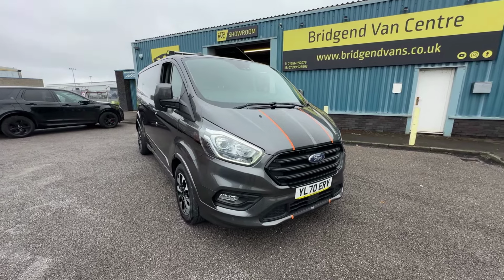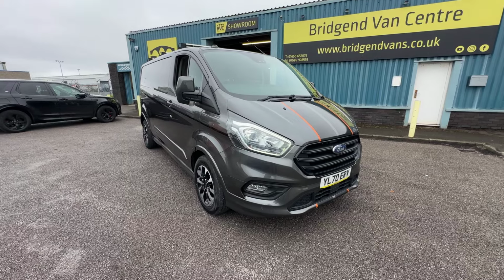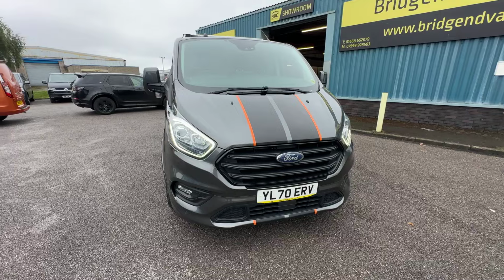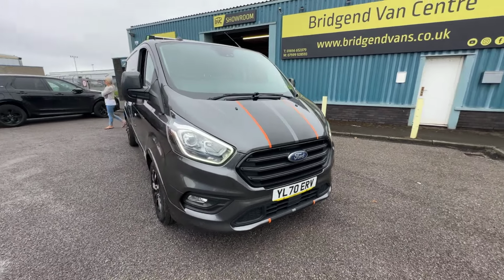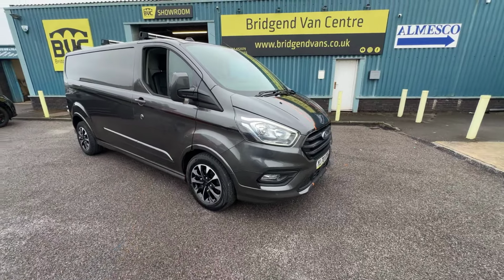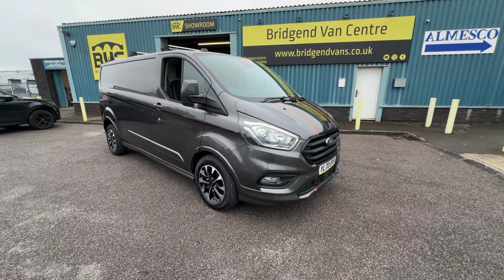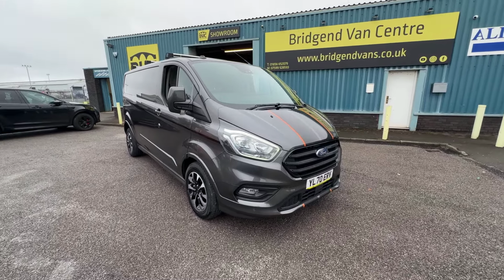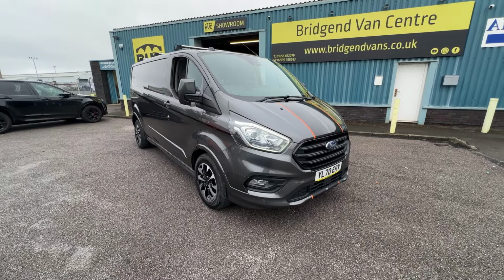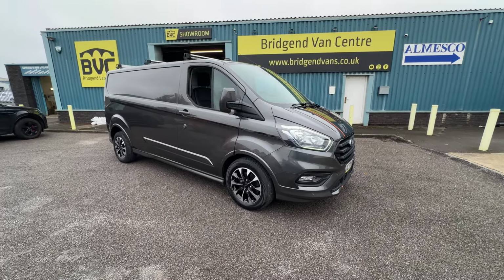Here we have for sale our 2021, on a 70 plate, Ford Transit Custom. This is the 320 model, so 3.2 tonnes gross vehicle weight. This one has got the 2-litre EcoBlue Euro 6 diesel engine producing 185 PS, which is roughly 185 brake horsepower. And this is the L2 long wheelbase Sport panel van, finished in the fantastic metallic magnetic grey. And this one has got the automatic gearbox to accompany that 185 brake horsepower diesel engine.